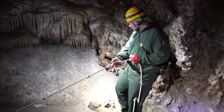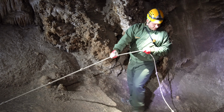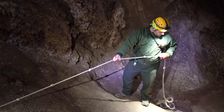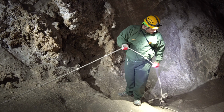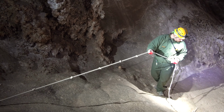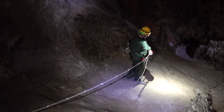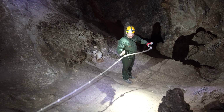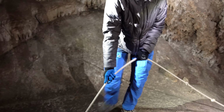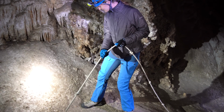Right. I'm just going to start lowering myself in like so, using each notch to slowly walk myself down. It's okay to look over your shoulder and see how your progress is. And when you feel like you have no more use for the rope, you can let go and then say off rope. And now it's your turn. On rope. Shoulder width apart, kind of like you're riding a horse. And lean back.